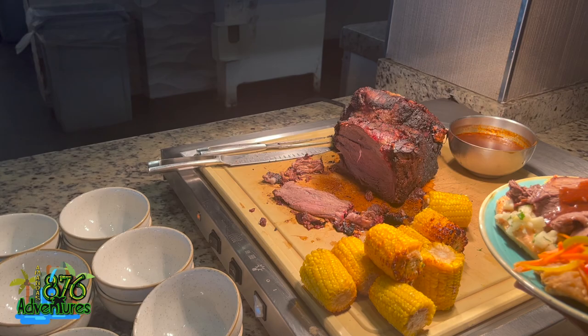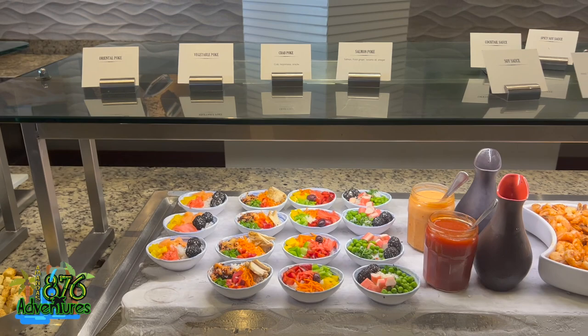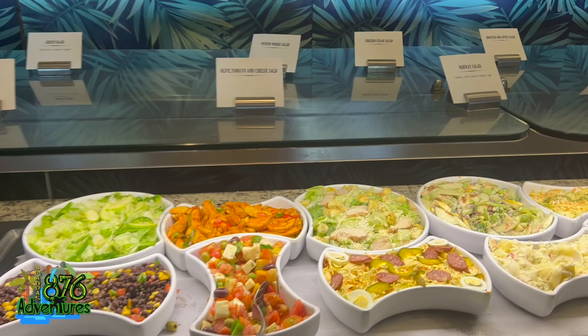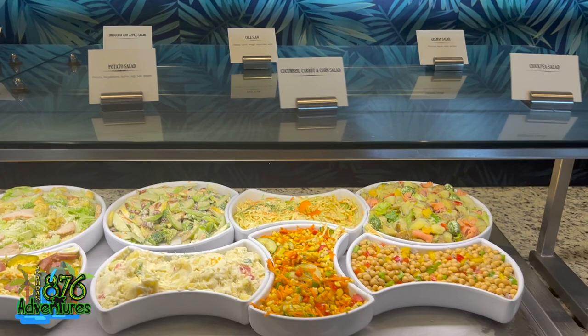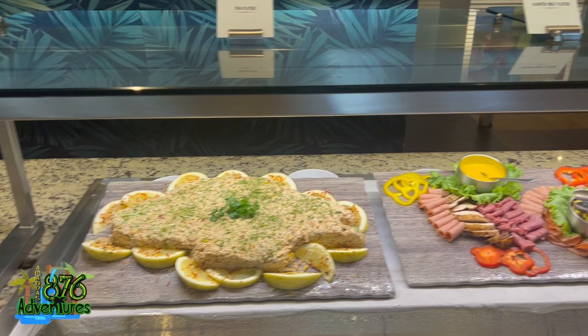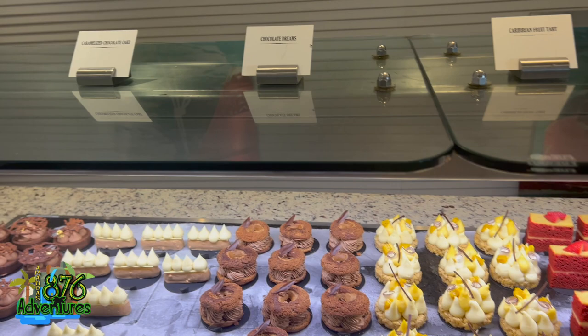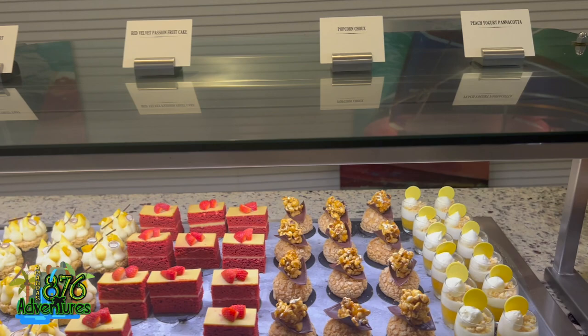I had a ham station with the corn, and then we had a little juice area, right? We had a little salad area as well, where you could get all sorts of different salads. You had a black bean salad, Caesar salad, Norway salad, potato salad, coleslaw. So for all the vegetarians out there, and they had a tuna platter and assorted meat platter, and a salmon platter. So this was the buffet area for lunch, with the dessert area, chocolate cake, red velvet cake, chocolate fruit tart, and all of that for the sweet tooth.